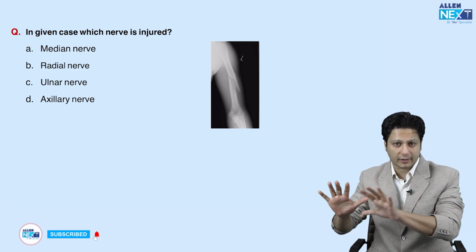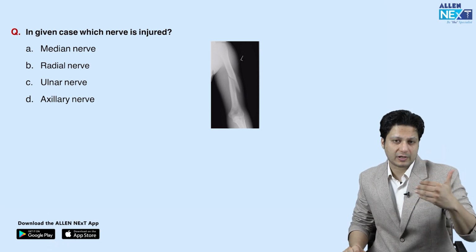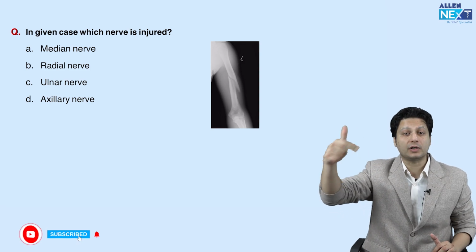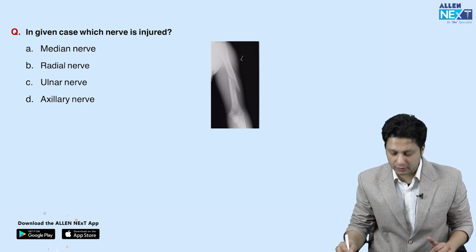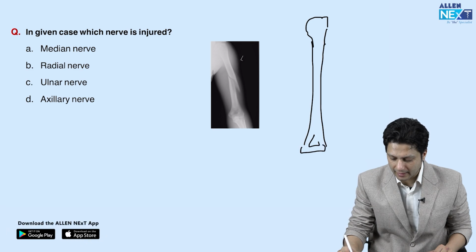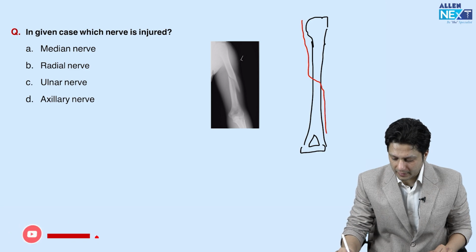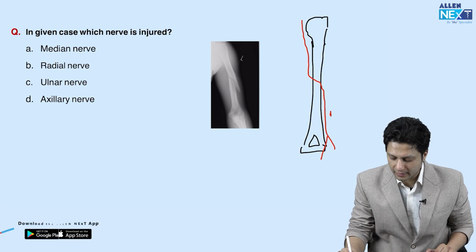Now everything was provided to you in the question. You just have to sum that up: what is the name of the nerve likely to get injured, and what is the name of the nerve injury that has resulted in this outcome. If this is the humerus bone, the nerve lying in close approximation to the humerus along its length, from the medial aspect up to the lateral aspect before its division into two terminal branches, is the radial nerve.